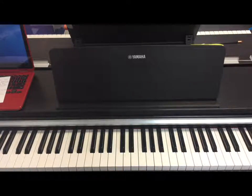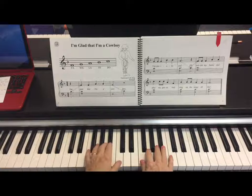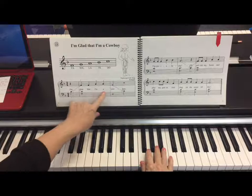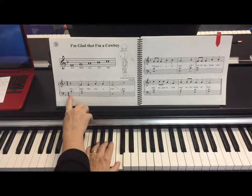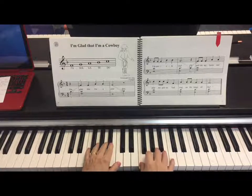Let's turn to page 36. I'm Glad I'm a Cowboy, and this is where we do have that fa position. We're also going to use our left hand just to play the do at the beginning. Watch me first. I will play. Do, fa, fa, la, la, fa, half, do, half. Play with me. Go. Do, fa, fa, la, la, fa, half, do.